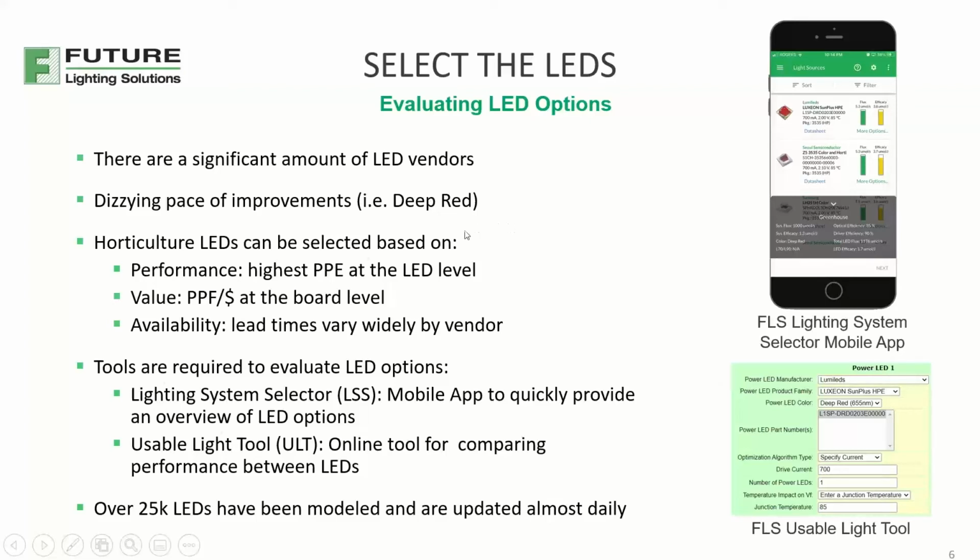Then you can go to the next stage, where you compare different LEDs in detail, based on performance, let's say the efficacy of the LED, based on the value, PPF per dollar at board level, and also based on availability. The lead time is very critical in this COVID-19 situation. So you may base on these three criteria to choose the most suitable LED. And we have another tool, the ULT, the usable light tool, which can help you compare different LEDs and their performance at different conditions. We already have 25,000 different LED models in the tool, and we keep the tool updated.